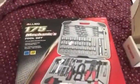And people that are handy or mechanically inclined probably have this stuff that they can just transfer to the truck. I, on the other hand, needed this. So, first up, this is what they consider their small tool set, 175 pieces. I don't consider that small, but I'm not a mechanic, so I guess that's small.